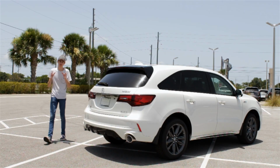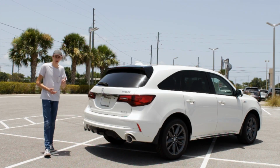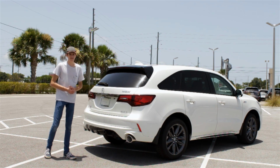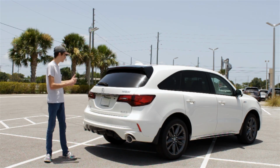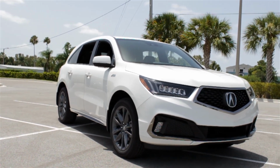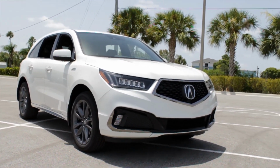If you're going to spend over $55,000 on a luxury SUV, well, I think it's safe to say you're going to be expecting a lot from that SUV. But this 2019 Acura MDX A-Spec SH-AWD delivers in every way possible.